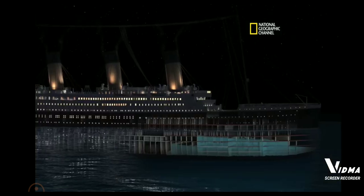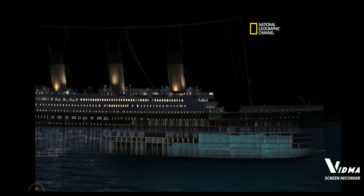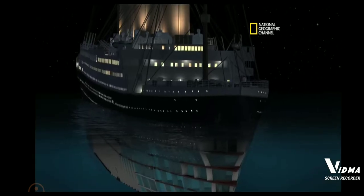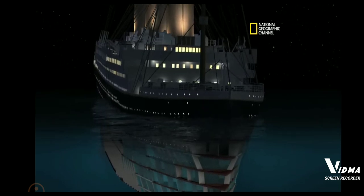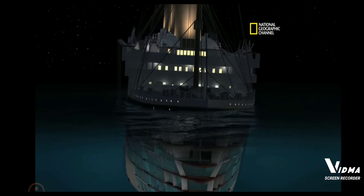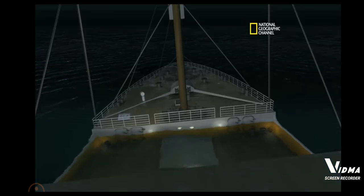Okay, so now we're watching in accelerated time. We see the first five compartments flood. They equalize pretty quickly. Bow's pulled down. We see the port list. Port list looks right. That looks like about 9 degrees. Well, you can really see the effect of that list on the flooding.